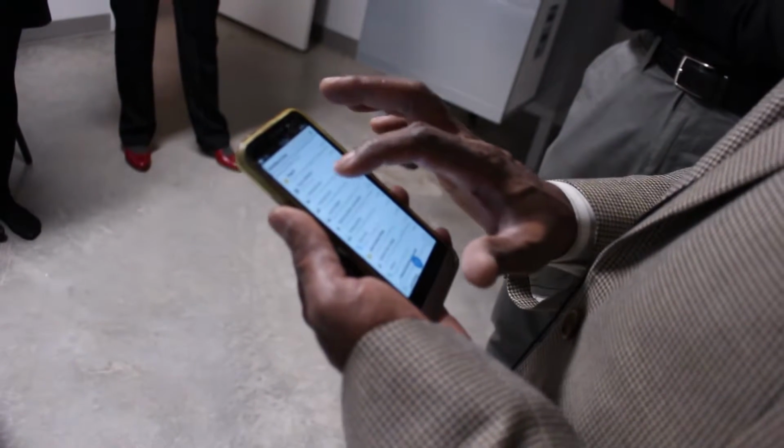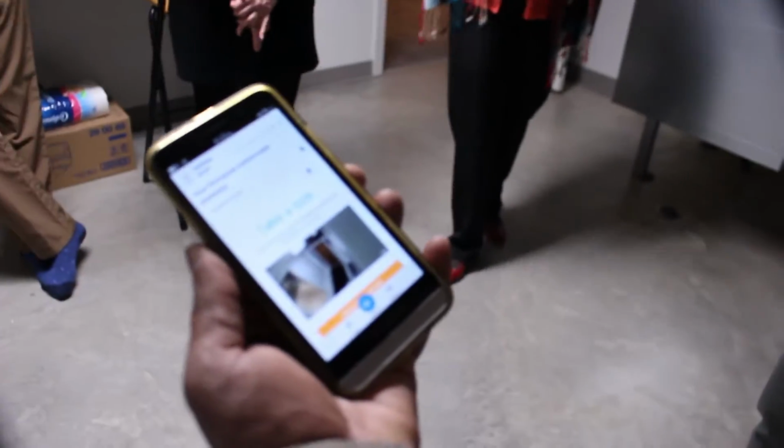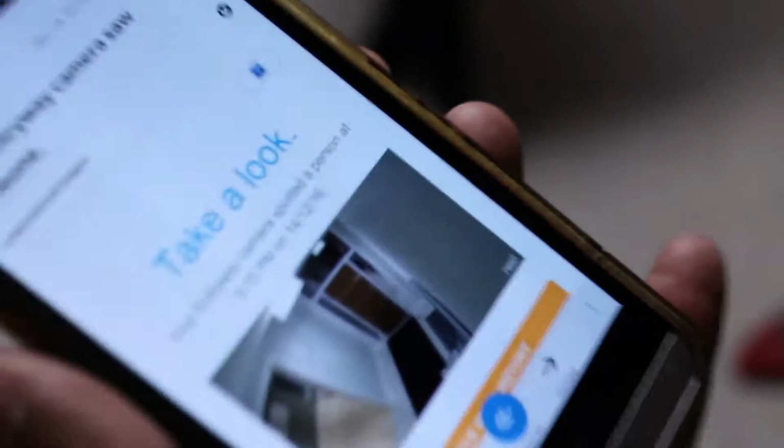I want to see if I get a picture here. So that's the front door anyway. Okay, front door upstairs. There was some movement, so the camera sent me an email saying that somebody is here. I'll get some more images that I can show you.